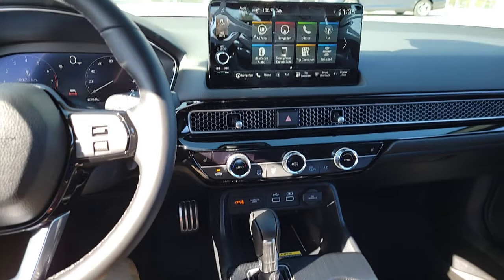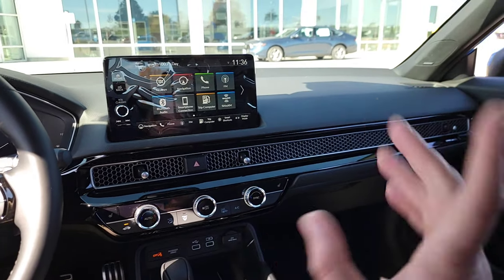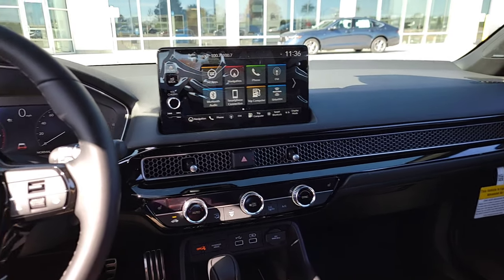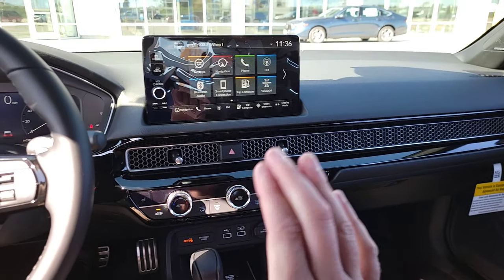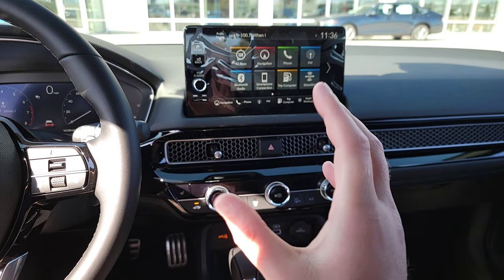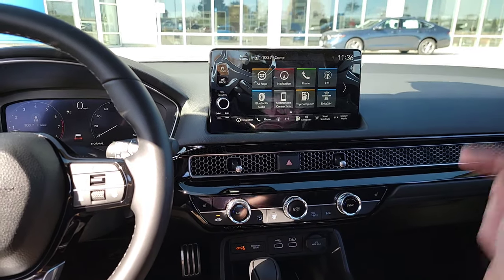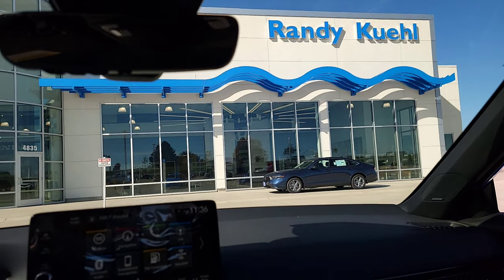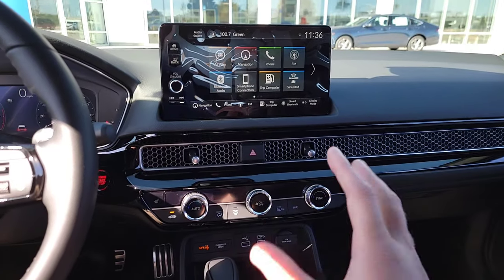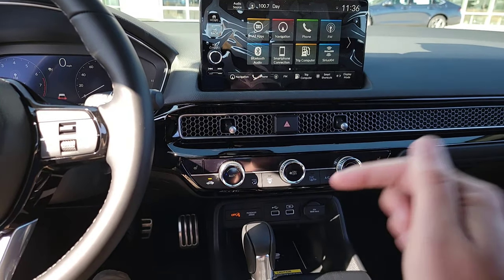All right, so this is pretty much, once again, I have all the hatchback videos done. I have one out there for the Sport, the EXL, now the Sport Touring. The only one I'm missing is an entry level LX. I haven't seen one yet. If one arrives here at Randy Kill Honda, I would definitely get one done so you guys know all the standard stuff and the price point and information on the entry level.